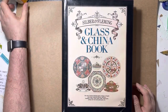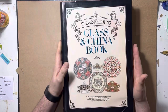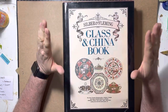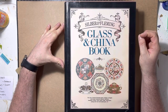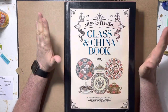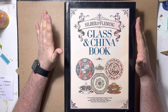So this time I'm going to go through these two. I've got two giant books. One's about birds and one's a pattern catalogue. These are items that I have purchased recently from online bookstores, and I just wanted to share them with you. They are both interesting in their own right.